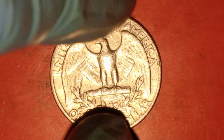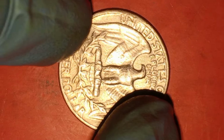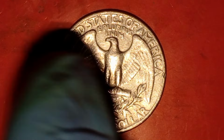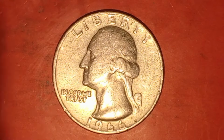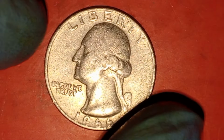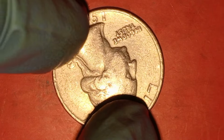1. Double die errors. One of the most common and valuable types of minting errors is the double die error. This happens when a coin is struck multiple times, causing the design to be doubled. In a 1966 Washington quarter, the doubling could appear on the date, the word Liberty, or In God We Trust. The more prominent the doubling, the more valuable the coin becomes. Collectors often pay top dollar for double die coins, and in some cases, a 1966 Washington quarter with this error has been known to sell for hundreds of thousands of dollars or more.